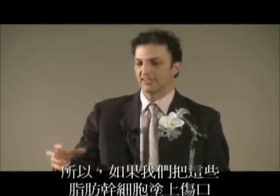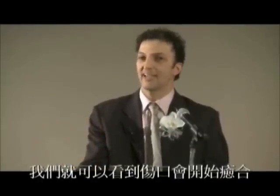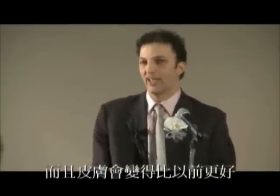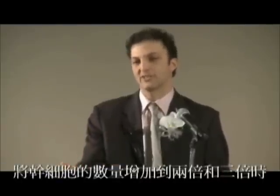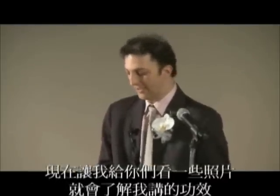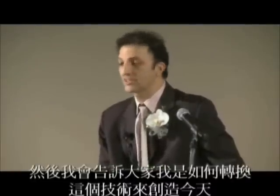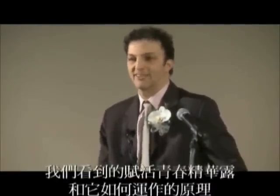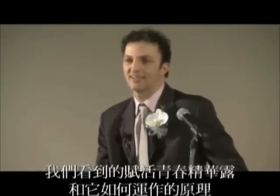So when we took these and we put them on the wounds, we saw that the wound is healing and the skin is getting better. And when we started doing the stem cell lift and we doubled and tripled our stem cells, we also saw that the skin was getting better. And let me show you some of these pictures so you see why it works. And then I'll talk about how this translated into what Juvenesce is and why it works. I'm trying to get that.